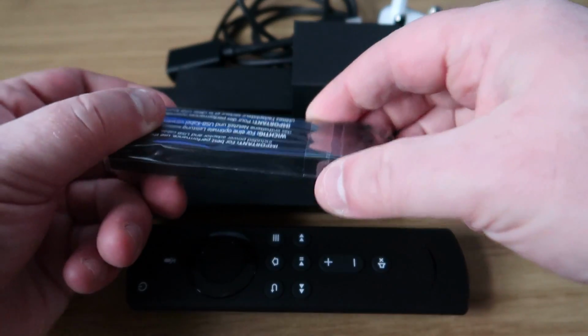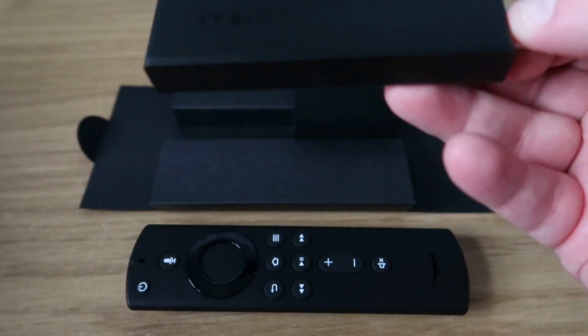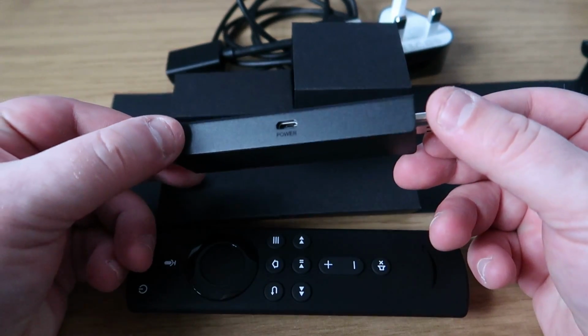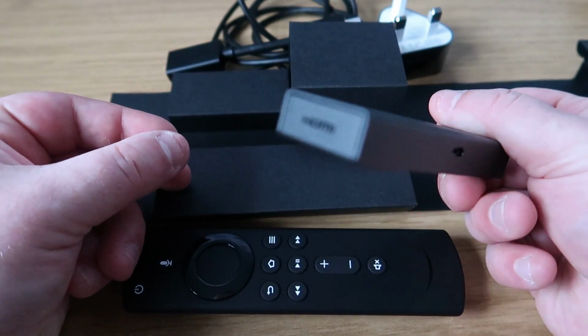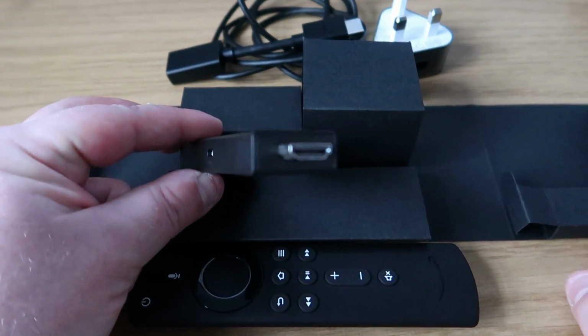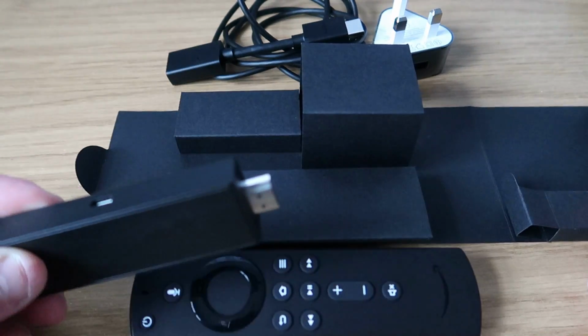And then finally the actual device. So it's a bit longer than the last generation. Not much to it. We've got the power inlet there, got the Amazon smile on the top, and got the HDMI logo there, and then we've got the HDMI socket there, not socket, plug, which we put into the television.